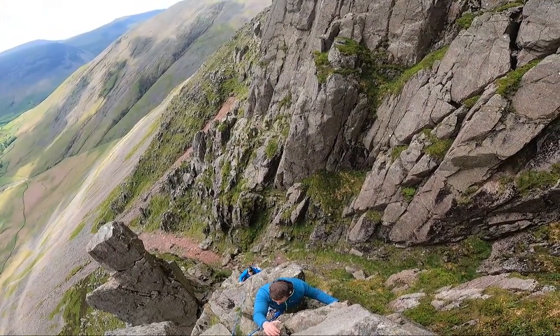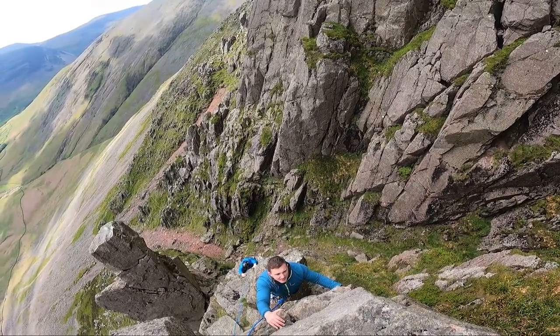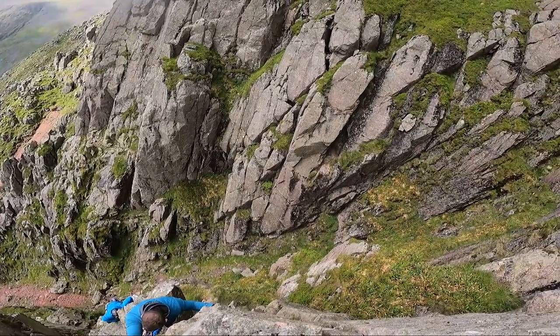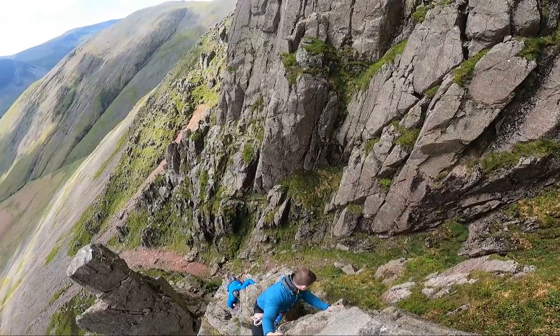I can't get this gear out. Oh, that's alright, Pete can give it a go. If Pete can't, I can probably reach it from here. So you can either go straight up, or there's loads of ledges around to the left. Loads of? Around here? Yeah.